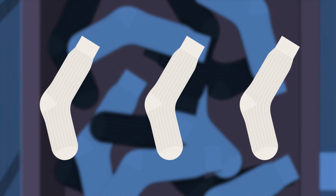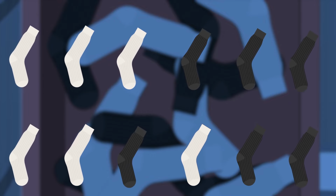Three socks are more than enough. In a set of three socks, he's bound to have two of the same color.